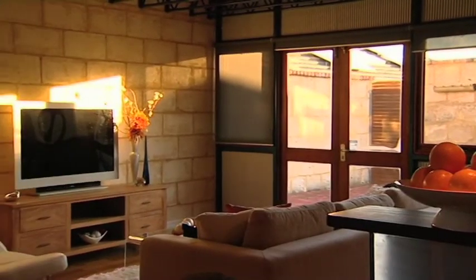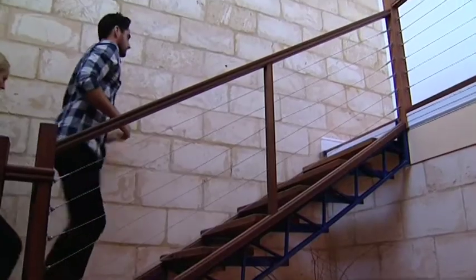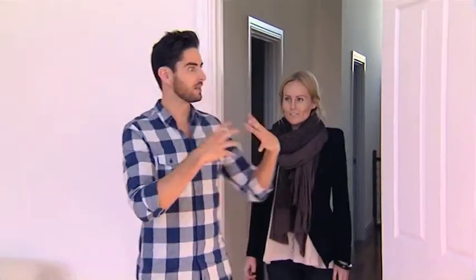The whole idea behind the planning service is to ensure your home looks its absolute best and functions well when completely furnished. And for that to happen, you need a trained eye to spot all of the regular pitfalls that we mere mortals commonly fall into. All right, Alex, tell me about this room in here.